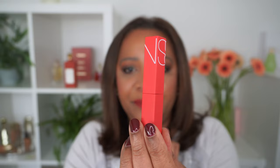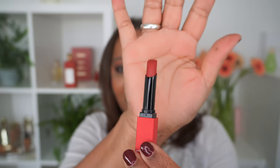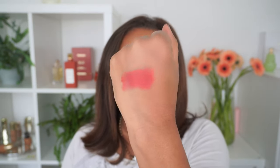These lipsticks have 1.5 grams or 0.05 ounces. They are costing €30.50 here, and I believe $34 in the US. This is what they look like. The packaging is quite beautiful. It feels a bit velvety in the hands. And this is what the color Dragon Girl looks like. And this is a swatch of the color on my hands. It is a beautiful, I would say, cherry red color.